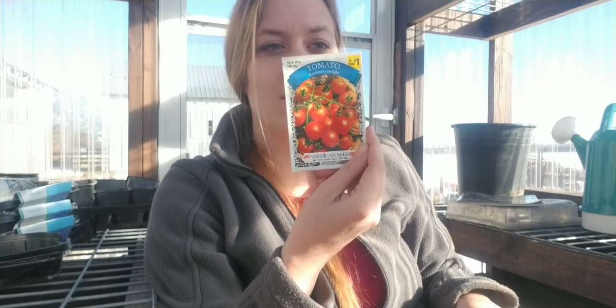A tomato, Gardener's Delight tomato. So these are cherry tomatoes. Once again, we are not big fresh tomato eaters. We might throw these into the ground. We also might pack them up off to the farmer's market.